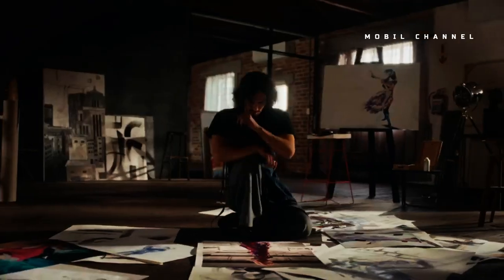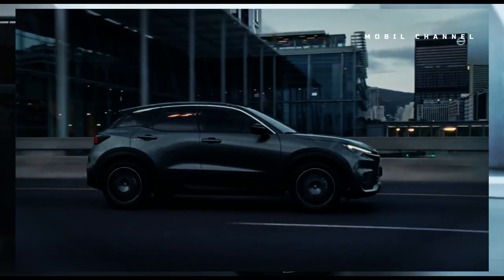In the UK, orders for the right-hand drive LBX will begin in July, and the first batch is expected to arrive in March 2024.